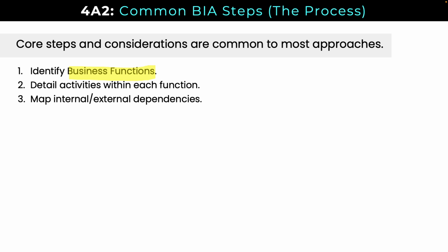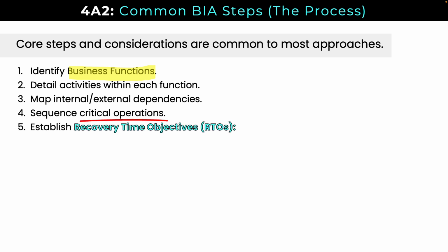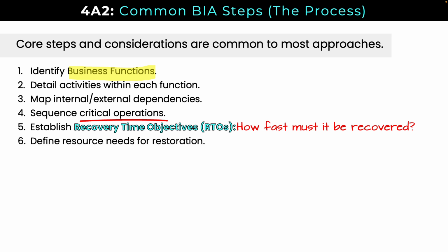We map any internal or external dependencies. Again, there may be dependencies where system A depends on system C, which depends on system B, which delivers service X, Y, or Z. So we need to understand those dependencies, which will tell us the sequence or the order of critical operations in recovering those services. That will help us to establish our recovery time objective when we look at how fast it must be recovered to avoid unacceptable loss.